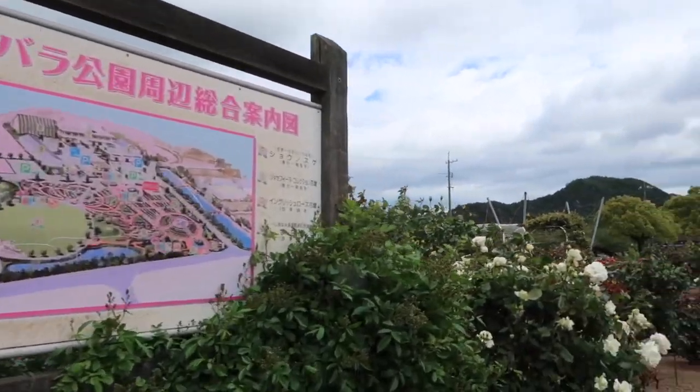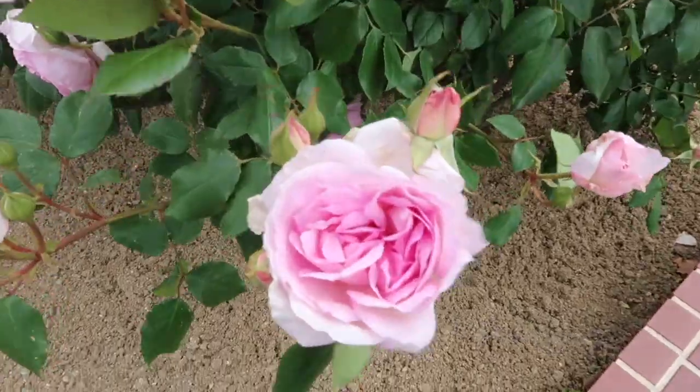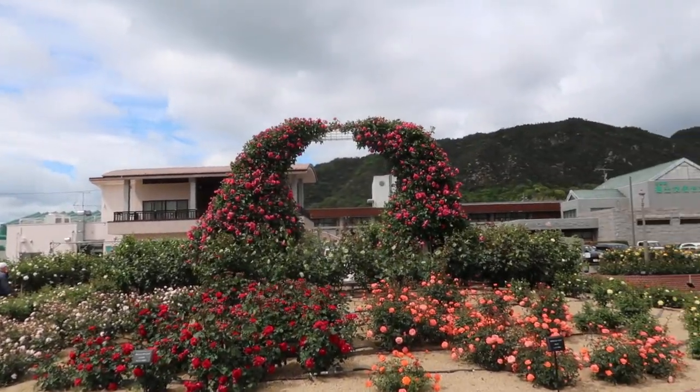We cycled for just about 15 more minutes before we came across Barakoen, which is Rose Park, and it's just a park filled with tons of beautiful roses of all different colors. I was so happy in this place.